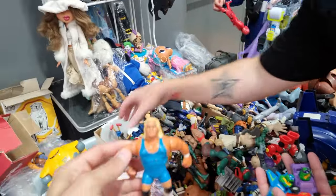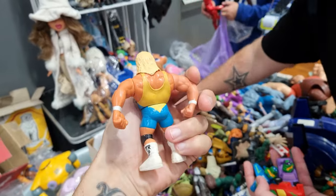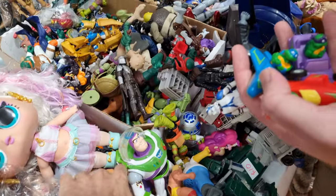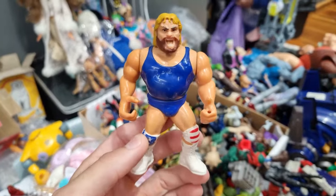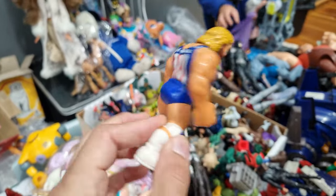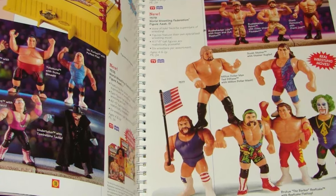And first up, we've got the second version of Mr. Perfect, the blue version of Mr. Perfect, a great looking figure. And the other one is the second version of Hacksaw Jim Duggan. This figure originally came with a US flag accessory, so unfortunately it's missing that. But for $2, pretty much any Hasbro WWF figure in 2024 is coming home with me for $2.